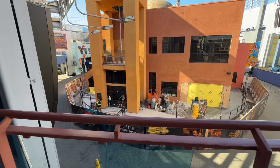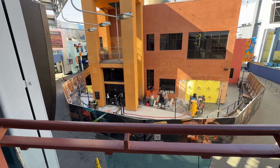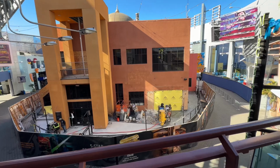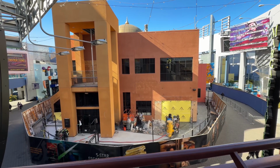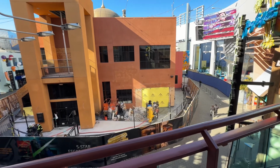Yeah, there's a couple crew members out front this morning, and I apologize about the noise. They're working on the concrete, and I wonder if there's any crew members on the inside working on the sets and all that kind of fun stuff. So I'm thinking this is a two-story escape room experience. They'll have multiple, which would be really cool. Still no opening date on this.